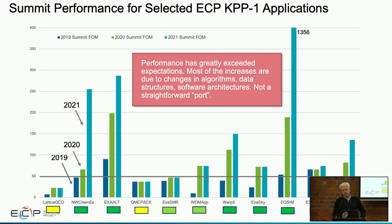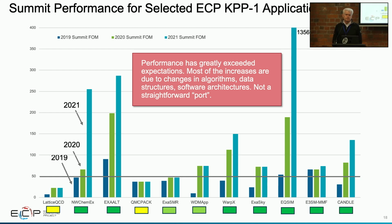So this is just a sense of what happened over 3 years on Summit. Summit at Oak Ridge, a 200 petaflop system, has proven to be a tremendously successful system, and the performance of our applications has far exceeded expectations. So you see the 50x bar there. It looks like we kind of cheated and maybe sandbagged a little bit, but we didn't plan this.